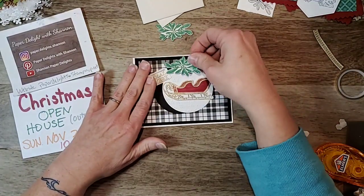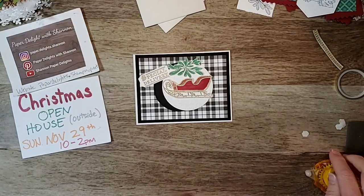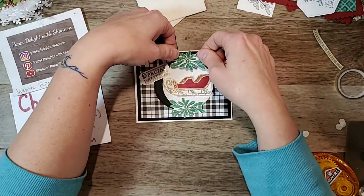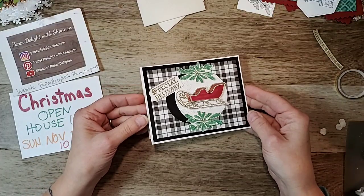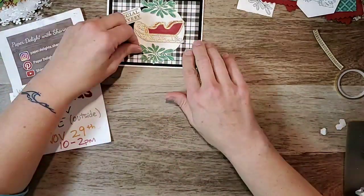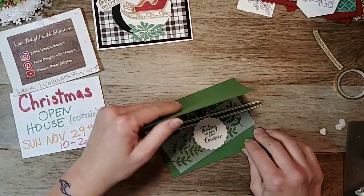So there. And then do we want to pop this one up too, do you think? Or should we leave that one flat? Oh, I think we'll leave that one flat. Isn't that cute? I just think that's so pretty. So there we go, there's our first card. Just a simple sleigh with some nice heat embossing to add a little bit of pop to it. And those berries, I don't know if it really translates on the camera, but they really do add dimension. So I think they're kind of pretty.